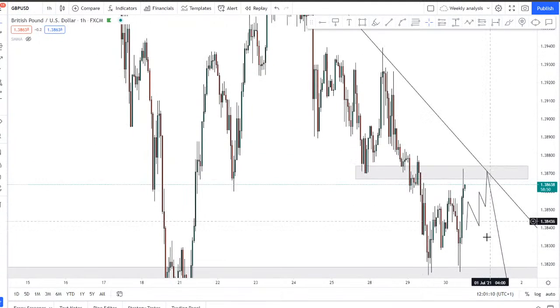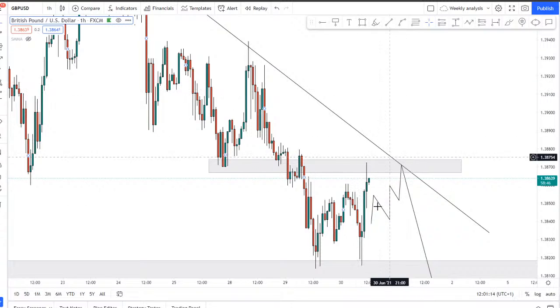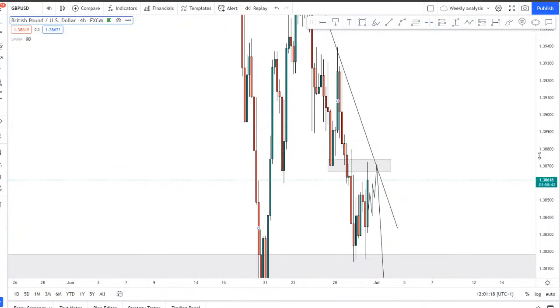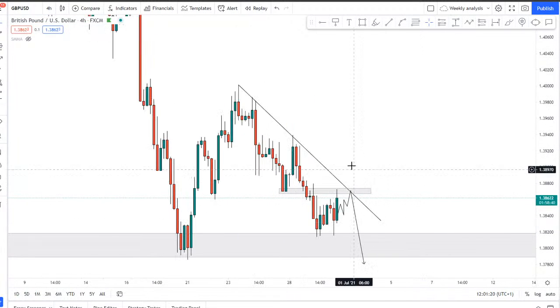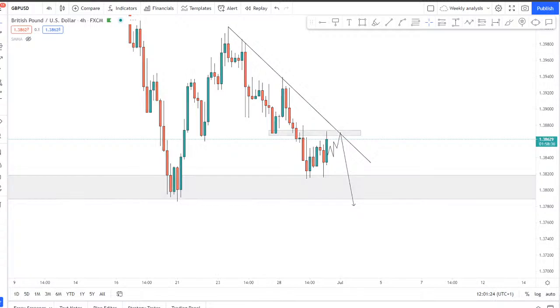GBPUSD, this one seems to be finding some strength from testing that support there, and we are still pushing to the upside, but I still think GBPUSD is bearish. If it does break through the trend line, then I'll probably look to analyze GBPUSD again, see what the pound wants to do from there. But I still do see the market rolling back over, back to the downside, and seeing some new lows.